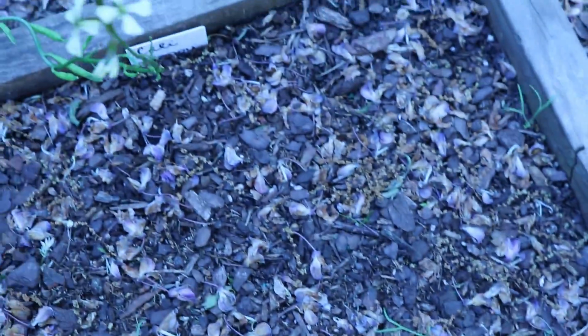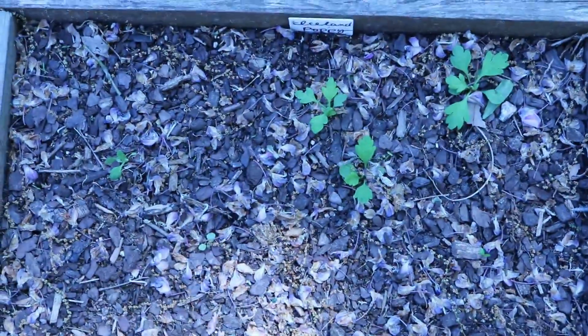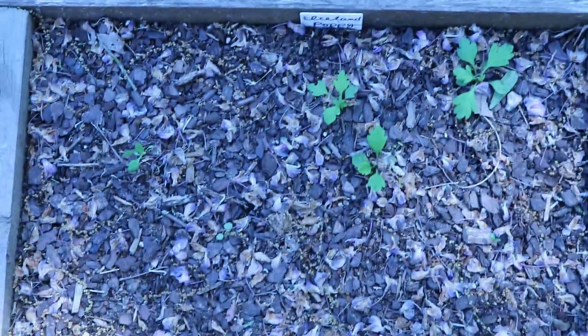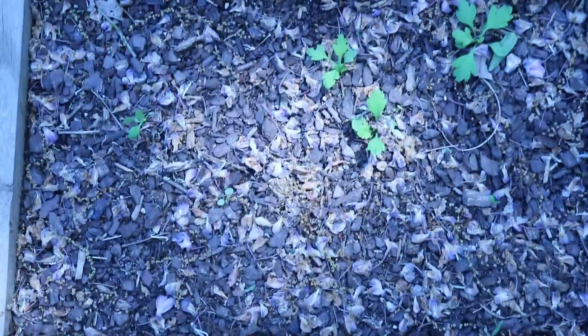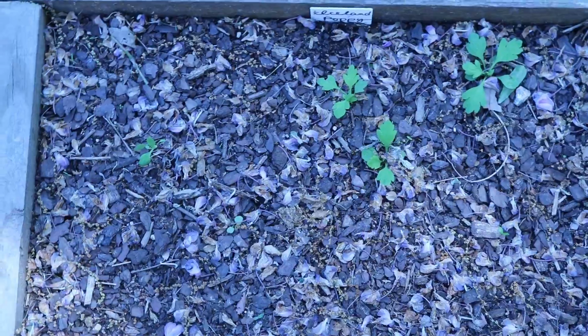So I definitely have quite a few in here that have popped up, and I'm super excited. I love poppies. They're my favorite flower, so I can't wait to really get into some different varieties of poppies. And then this one over here is the Iceland Poppy. There are a couple that popped up. I'm probably going to throw some more seeds in there just to even it out a little bit. But they're really pretty too.